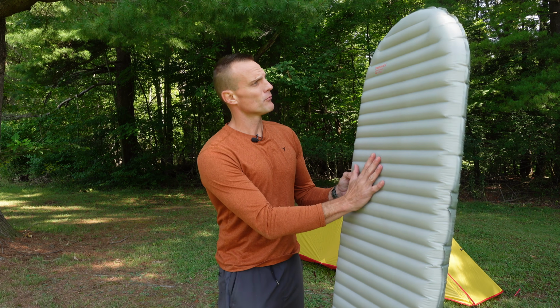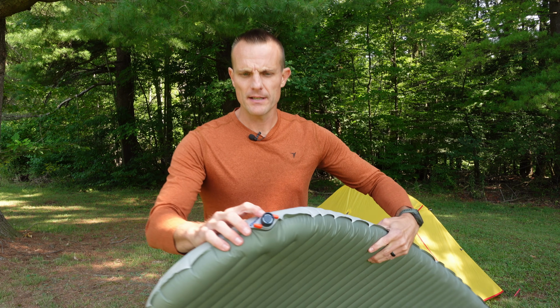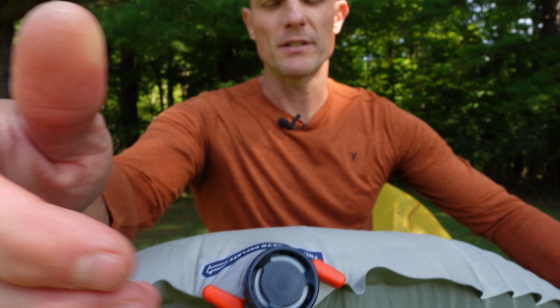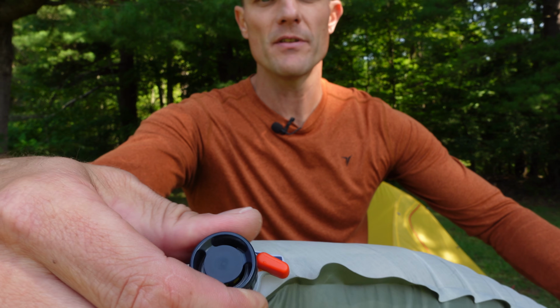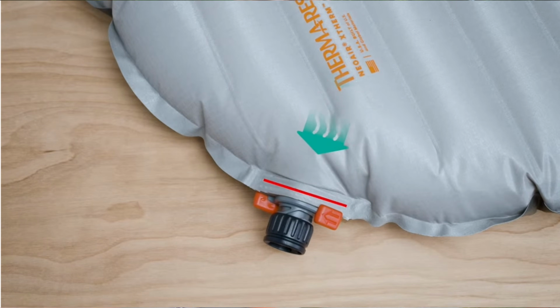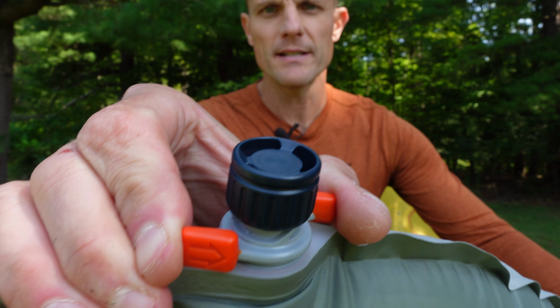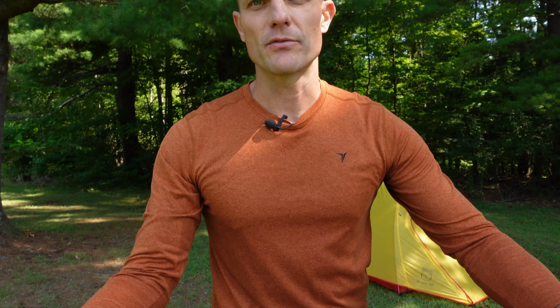So not too bad. There's a couple other features of this pad that I really like, and the first is the Thermarest wing lock valve. And what's cool about this valve is you can undo the valve and air doesn't come out, but you can still inflate it. That really speeds up your inflation times. And then when you go to deflate it, you just twist these wings and it deflates really fast.